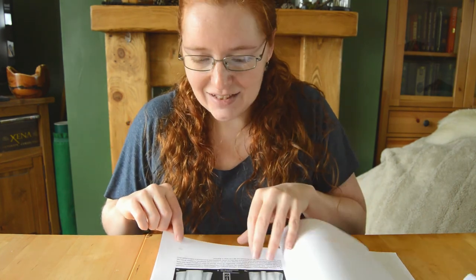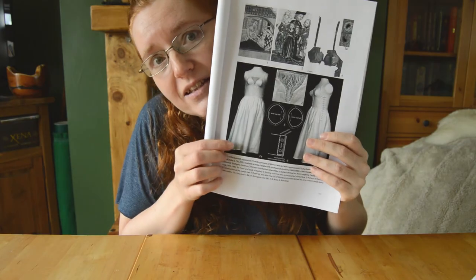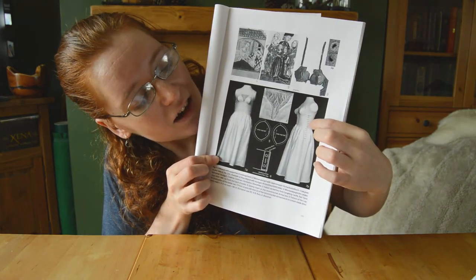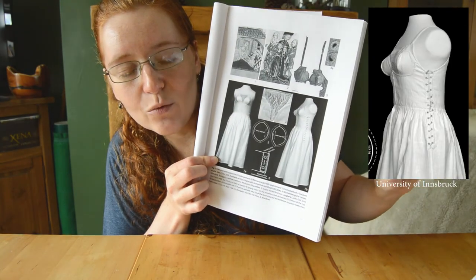But how were they attached? I mean, I'll show you this. This is a reconstruction that they have done. As you can see, skirted, and the eyelets go all the way down. And I'll explain why once I've done it.